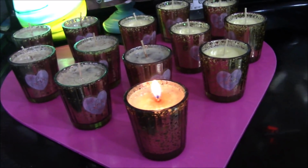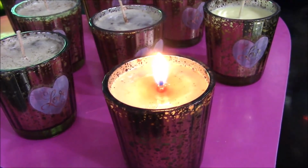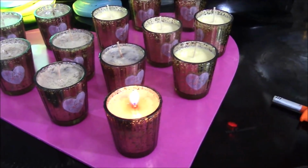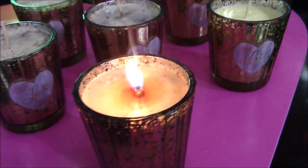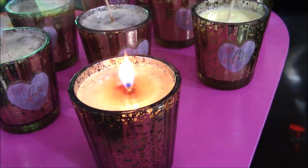So these turned out great. I'm really proud of them. They burn. They're not high intensity, so if you are ordering one of these edible candles, please note that they are not high intensity. They are simply earthy, and it's just a nice, mild fragrance, I would say.